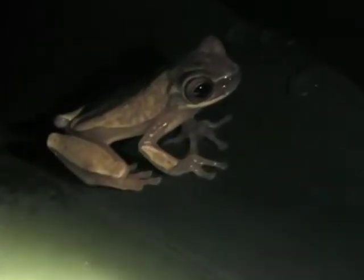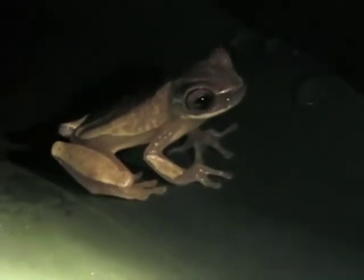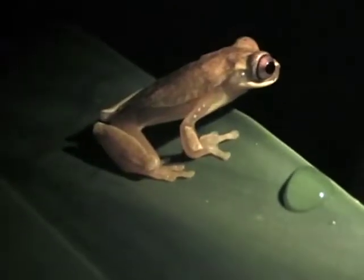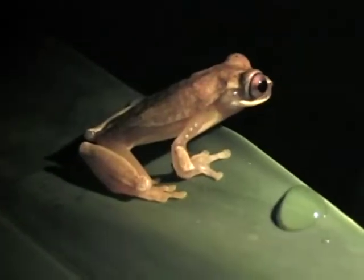This is a small-headed tree frog. It is one of the individuals that you get to see right here, making sounds over and over until she comes around. That is called competition. They start making sounds, and that's basically the way they compete for the attraction of couples.